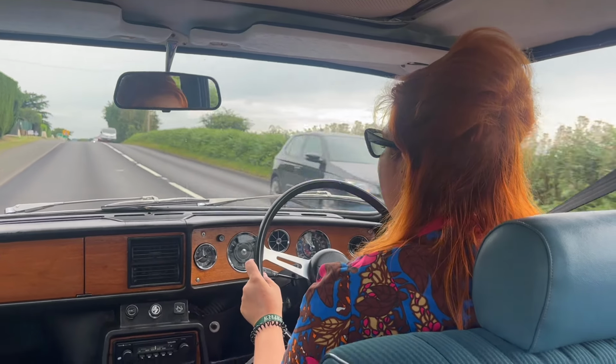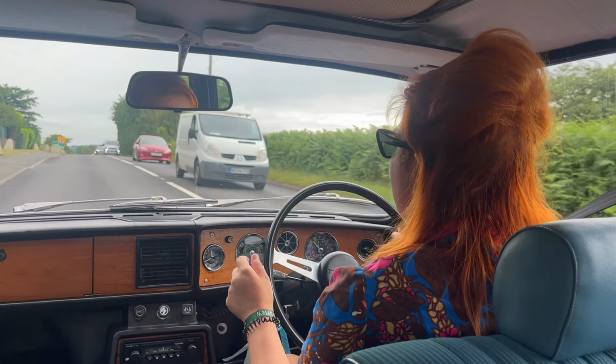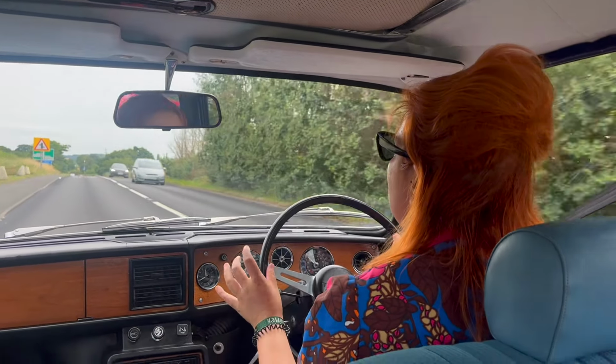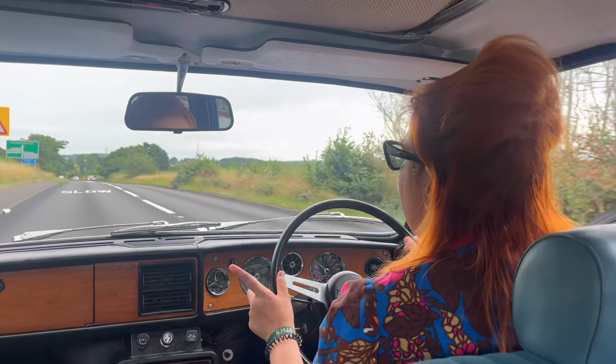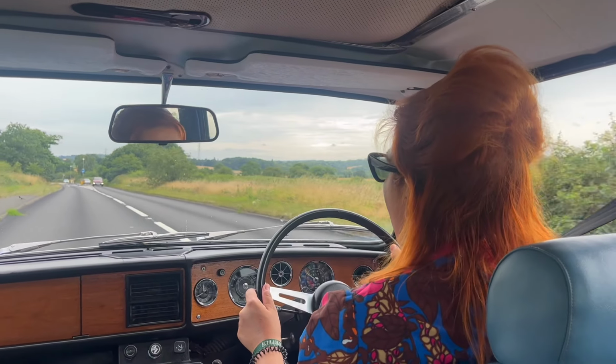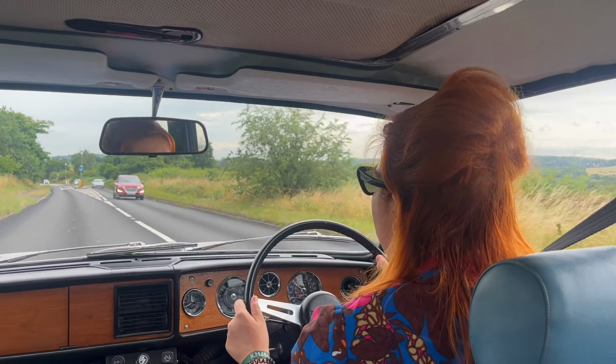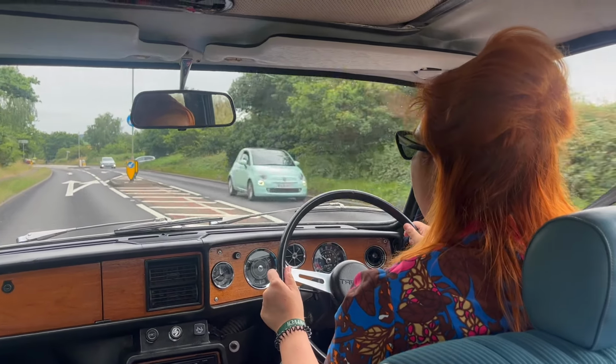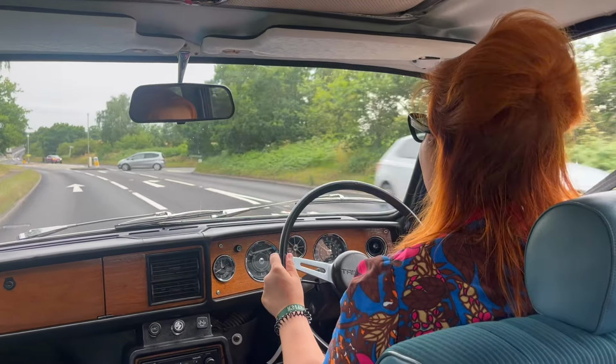Now I'm going to have to confess something. I recorded the in section, where I talked you through the dash and stuff, a few times, so I can't remember if I've told you that the top speed on this is 100 miles an hour and it's 0 to 60 in 13.6 seconds. But if I haven't, that's what it is.